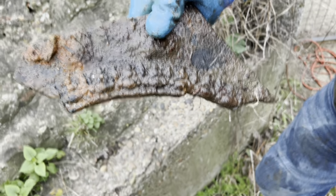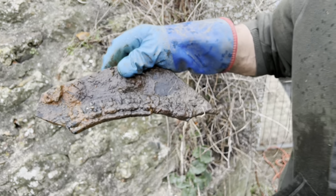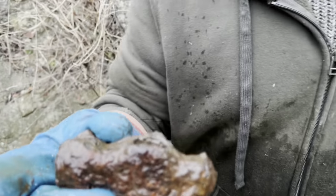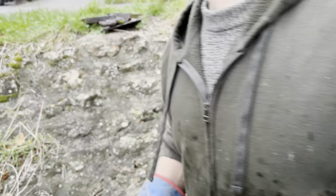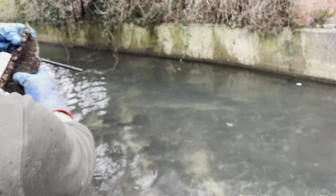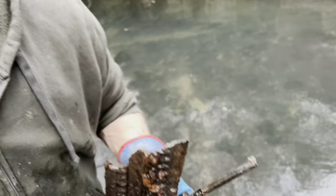Just found this, another piece of the fire. Looks like there's some fancy patterning around there. I found a hammer. Dad. Oh yeah. It's an old ball peen hammer. We'll keep that one. Another piece of the fancy fire. Four fancy fires been smashed up. Yeah. It's a shame. More nails.